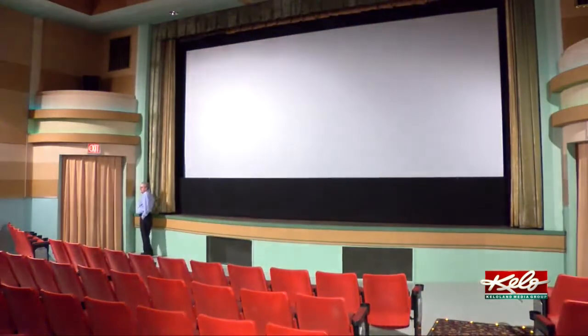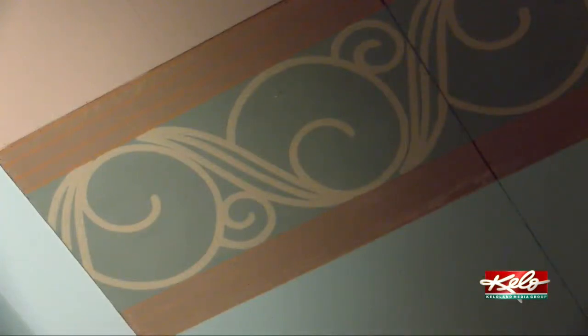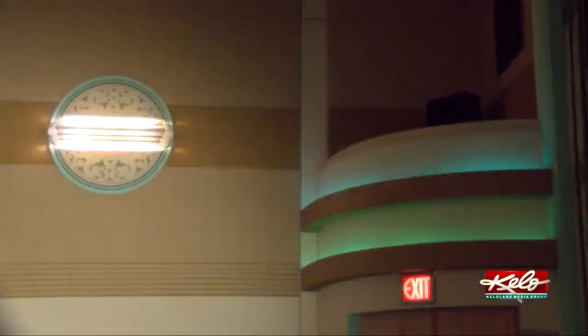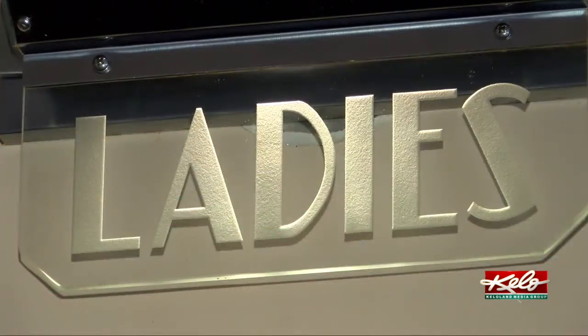However, there are plenty of original pieces from 1938, from the original stencils on the ceiling to the original curtains to these lights installed 83 years ago, designed to make the audience feel warm in the winter or cool in the summer. Also a sign of the past, this cry room.